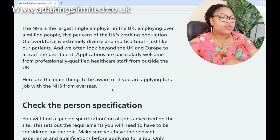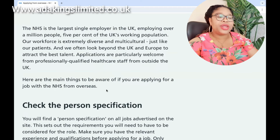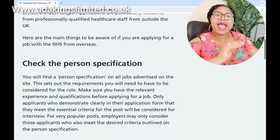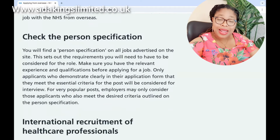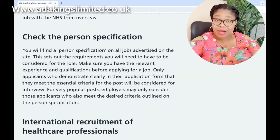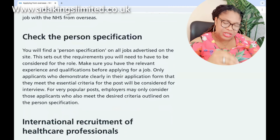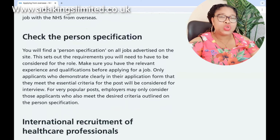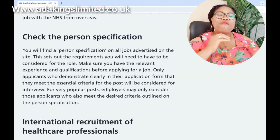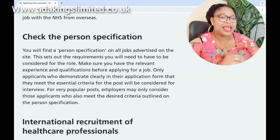You see? So here are the main things to be aware of if you are applying for a job with the NHS from overseas. One, check the person's specification. Besties, the video I made about NHS job application still gets a lot of testimonies up to today. Go and check that video. Your person's specification is what sells you if you are interested in moving to the UK via the NHS. This is not magic. This is reality, besties.